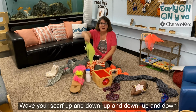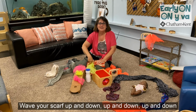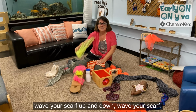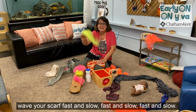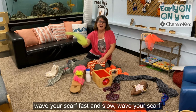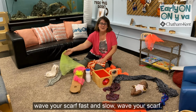Wave your scarf up and down, up and down, up and down. Wave your scarf up and down. Wave your scarf. Wave your scarf fast and slow, fast and slow, fast and slow. Wave your scarf fast and slow, wave your scarf.